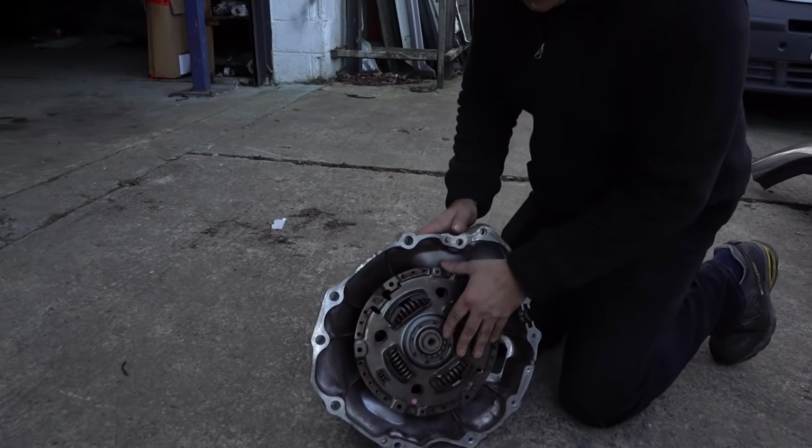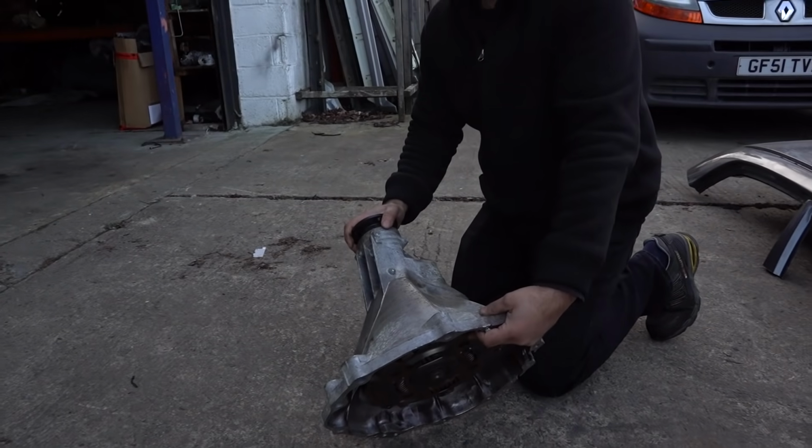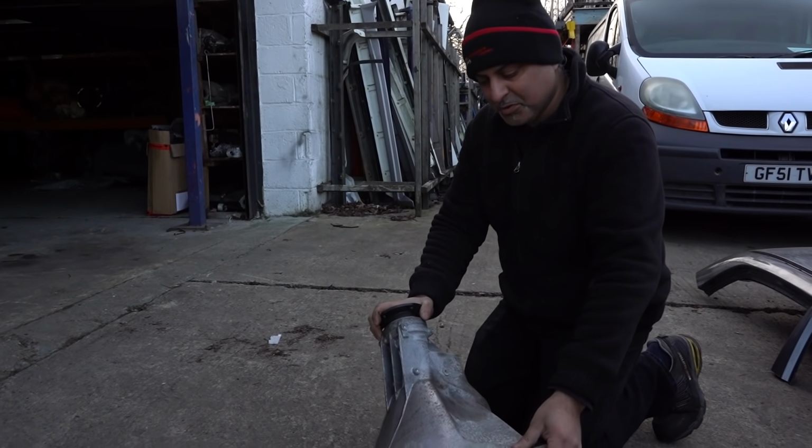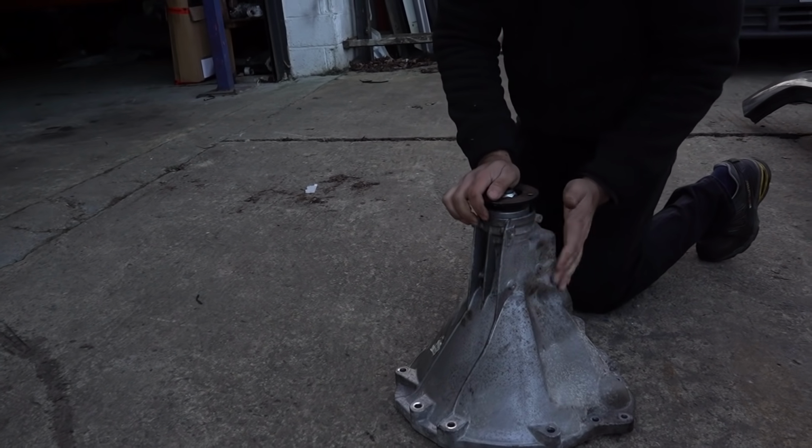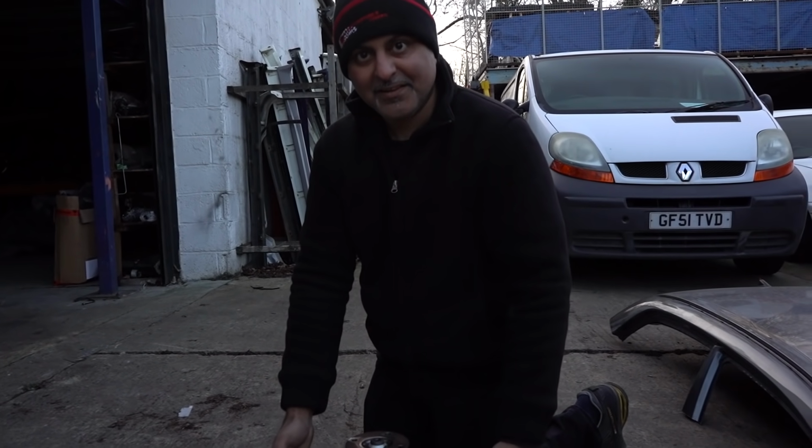You've got your flex plate in the front there, and then you've got your flange for the prop at the back. And what we found was when we took the prop off, that was actually moving. And that's where all your issues were. And as soon as we put a new one in, car's good as gold. But yeah, definitely not ideal, but it had to be done.